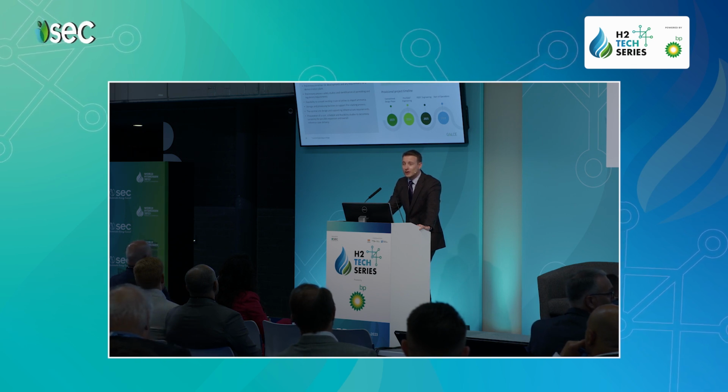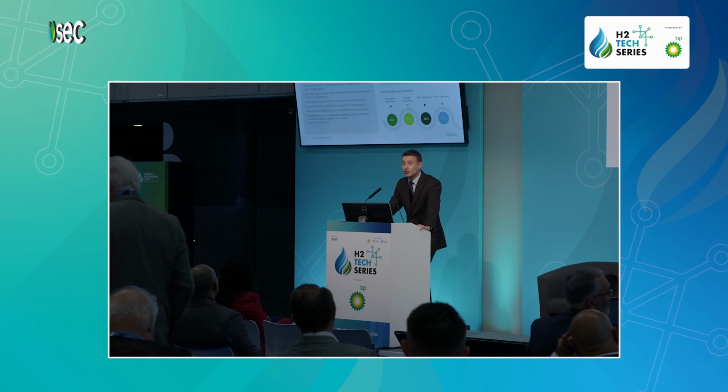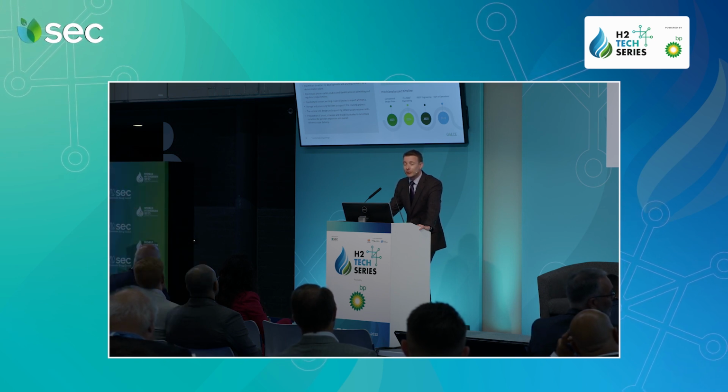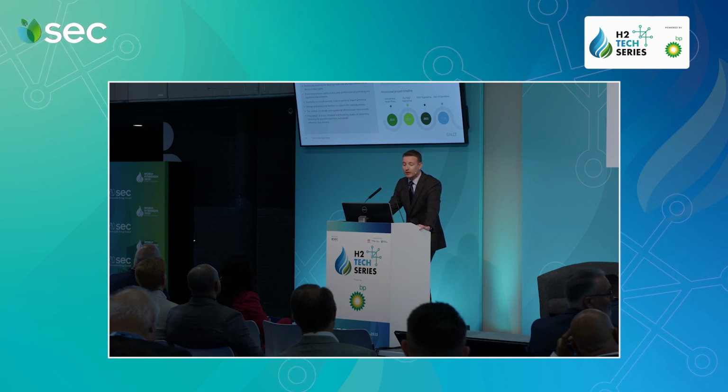Specifically, storage is a key work stream for us around large-scale ammonia and some smaller-scale hydrogen, which will be necessary to provide some buffer before injection into the pipeline network.